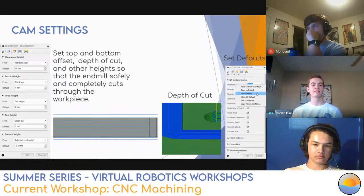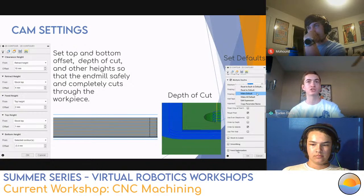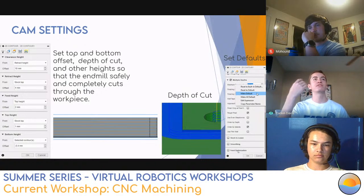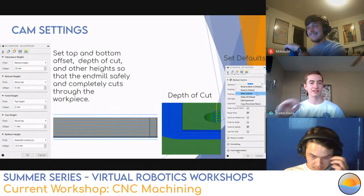So in your CAM settings, there are a lot of different settings to play with, but here are some of the most important ones. Your top and bottom offset. This tells the CNC's bit how far it should go down when it is cutting through the material, and how far above the surface of the material it should go when it's moving. These are very important to set because, first with the top offset, if you don't set it correctly, then your bit might not fully retract from a deep hole and end up breaking itself as you try to move out of that hole when you aren't fully out of it yet.